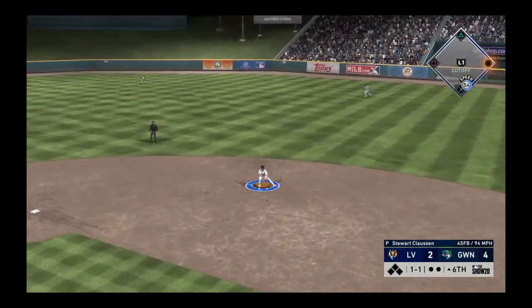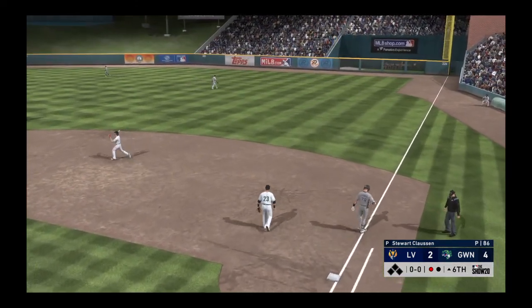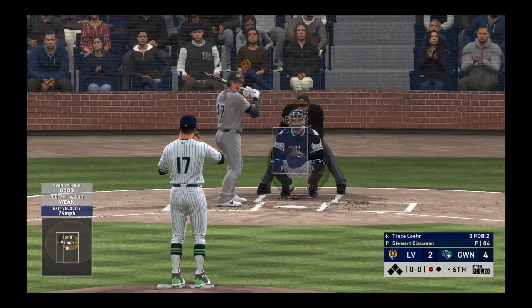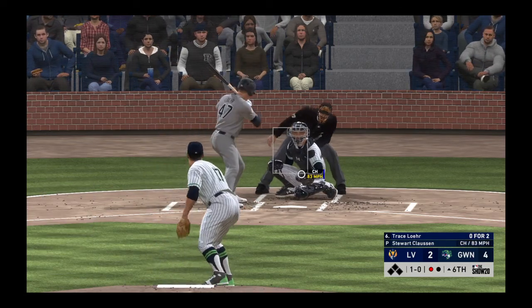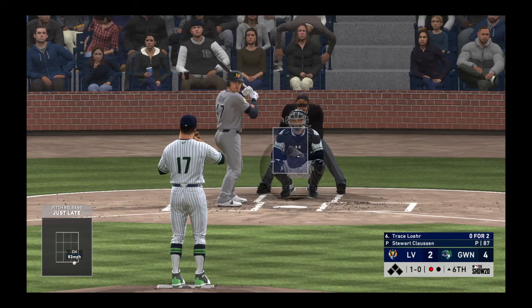Hit out towards second. Throw to first gets him, so the leadoff man's retired here to begin the 6th. To the plate now is the designated hitter, Trace Lair. 0 for 2 from him so far in this one. Changeup too low, and it's 1-0. We're in the 6th inning now of a 4-2 ball game.